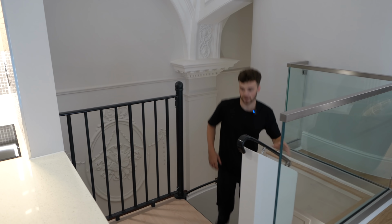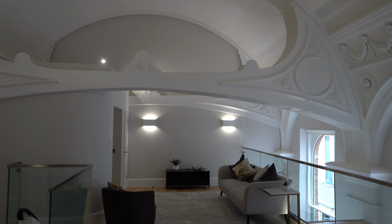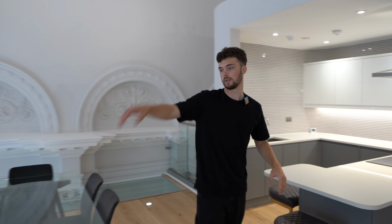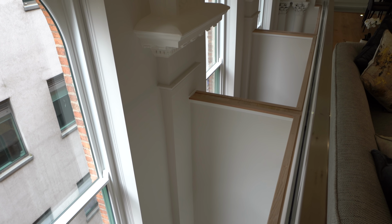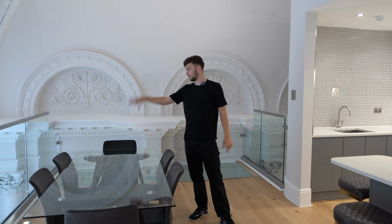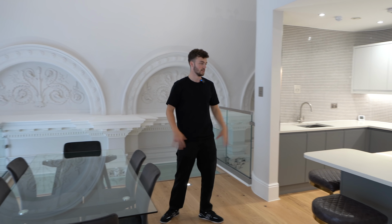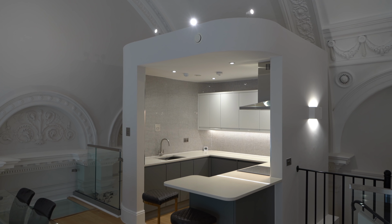Okay guys, so up top now, you can initially see all of the character up here. We've got a nice big open plan space with the mezzanine balcony looking down over the 3 pods that connect to the bedroom that we first saw, the study area, and then the principal bedroom. So they're all separated, but you can look down from up here. First thing we're gonna do is go into the kitchen.